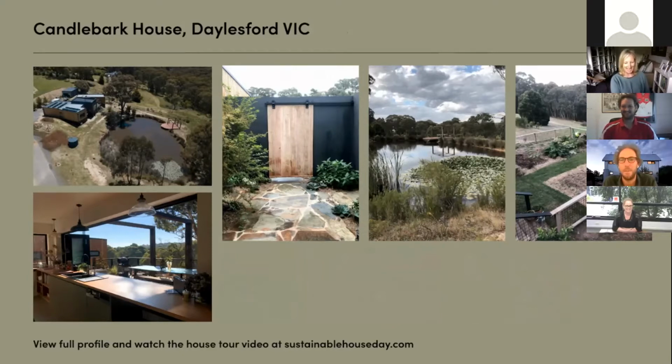So Michelle Stephenson and my partner Simon O'Keefe, we designed our home ourselves, and we were owner builders and built it ourselves. Our goal for the project was to create an energy efficient, low impact home, which would also be future proof, that we could cater for our changing needs, but also be adaptive to continuing climate change.